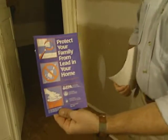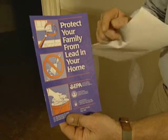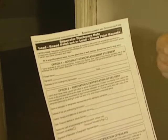Now, if your house was built in 1978 or before, you may need to be concerned whether there's lead in your home. A couple of years ago, the federal government started requiring contractors and remodelers to provide this brochure to homeowners that are undertaking a remodeling project, Protect Your Family from Lead in Your Home. Also, the contractor's required to have the homeowner sign an acknowledgement statement saying that they did receive this brochure. Now, this is a federal law, so if you're asked to sign this form, don't be surprised. And to find out if you have lead in your home, we'll talk with an expert.